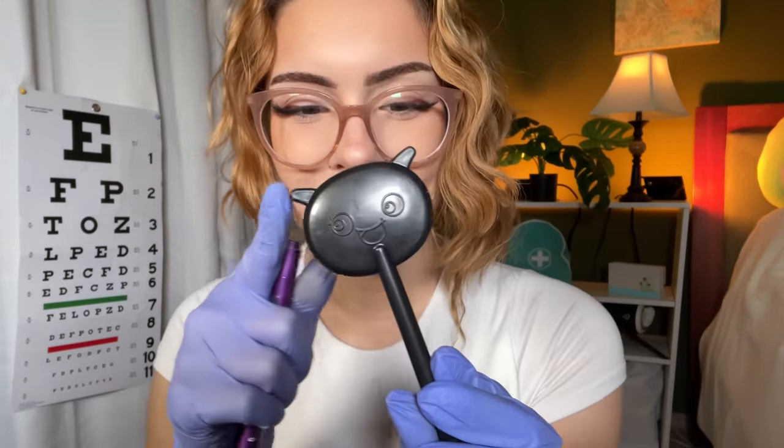Checking each eye. So I have a pen light here. I'm going to be shining the light carefully into each of your eyes. They have a little tool here. It does look like a small cat.